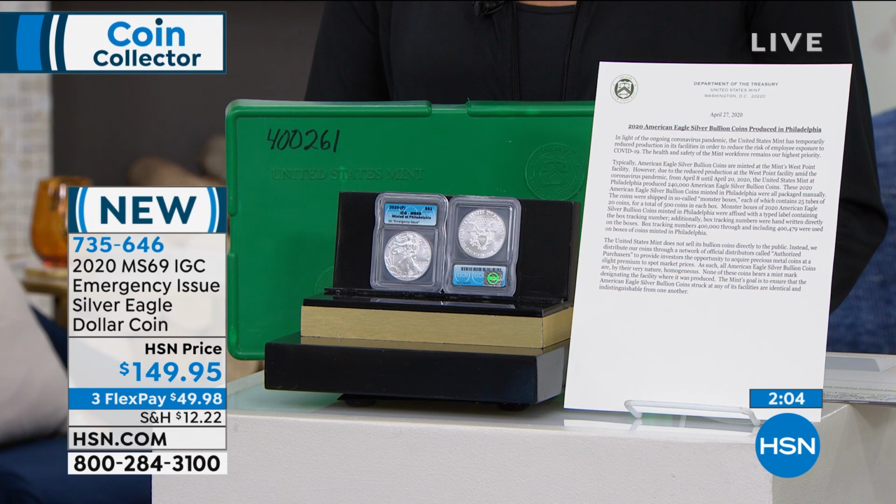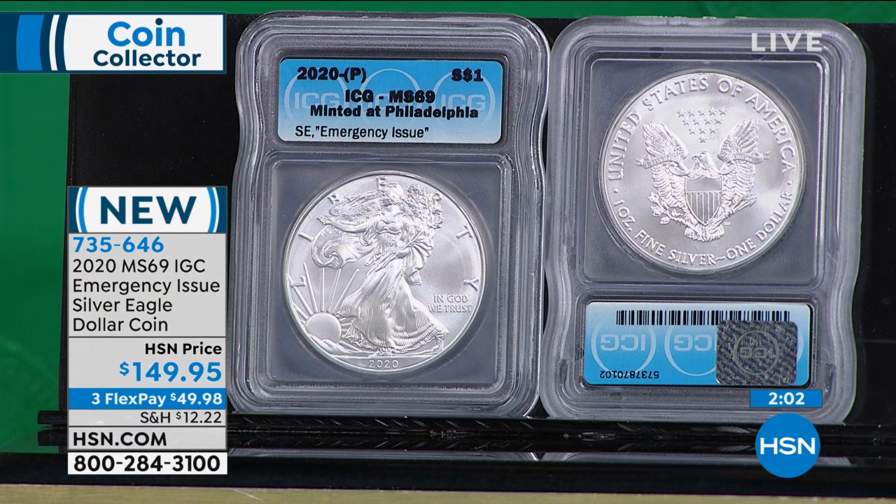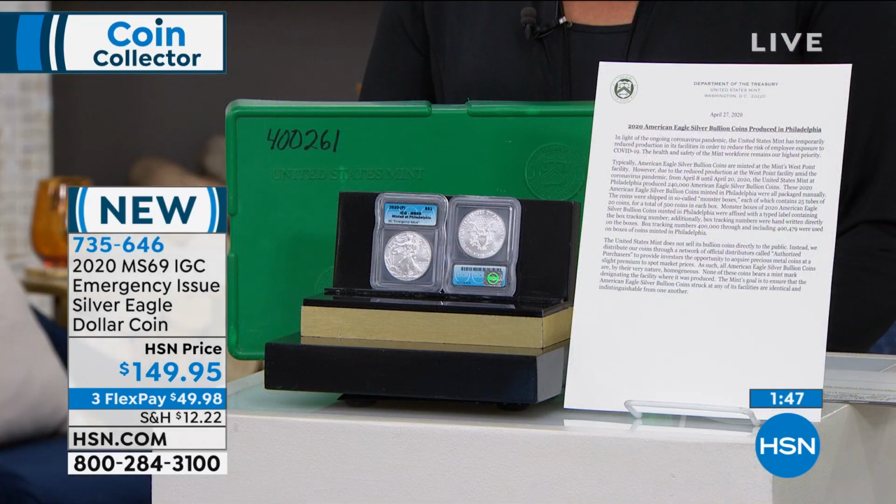We had the Mint State 70s last week. I think the HSN price on those was $299. I think the PCGS was $329. The NGCs were just, I mean, we sold every single solitary one of those out over and over, sold thousands. Of the 240,000 coins, I bet you we sold 10,000 of them here on HSN. They've been so phenomenally popular, and now we're down to the last bit of this absolutely historic coin in an absolutely historic year.